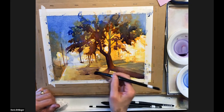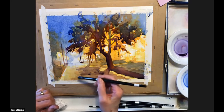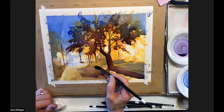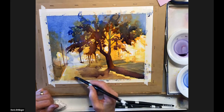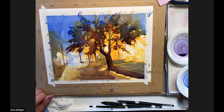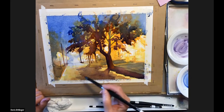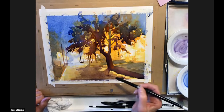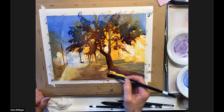So there are these puddles that I'm trying to preserve. Do you always paint down on an angle? I do. Part of that is I sit down when I work. I'm kind of lazy. And so I'd get a distorted view.